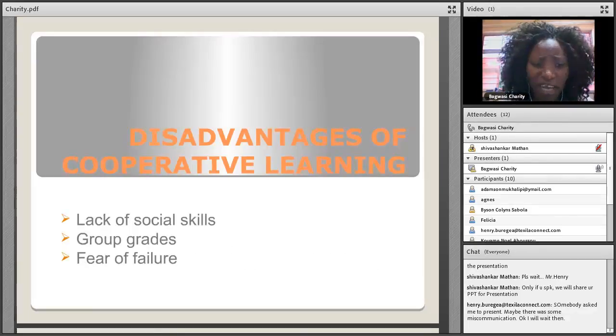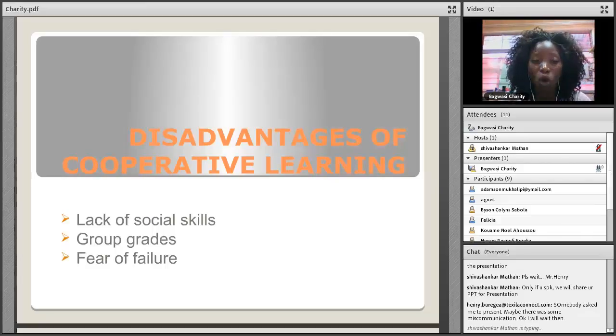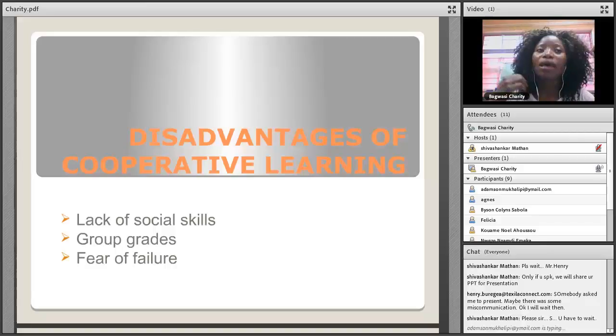Disadvantages of cooperative learning. Lack of social skills. This means not knowing how to work in a group. Hence, this may lead to social conflict. Second, group grade: one member being effective and the rest enjoying praise. For example, you find that in most cases, sometimes one member will be brilliant and the rest of the group will depend on his or her knowledge, skills, and ideas to achieve the praise, and hence they will sit back and enjoy the praise.